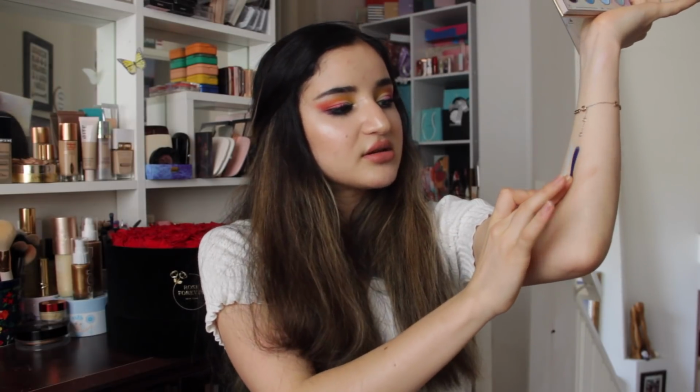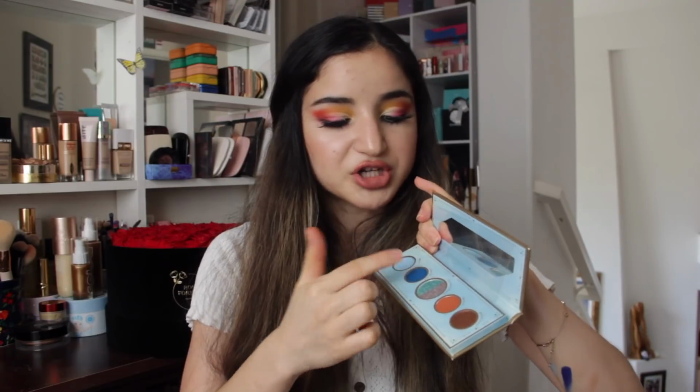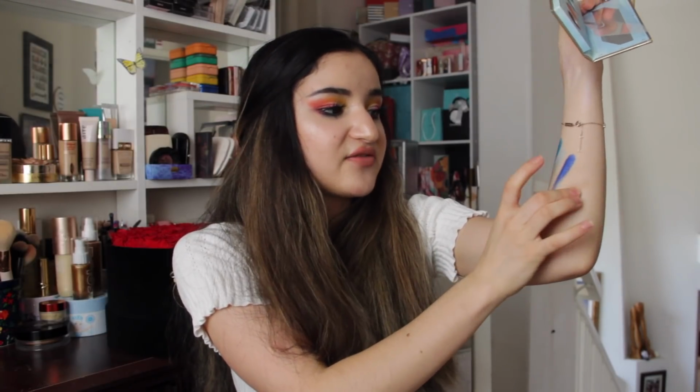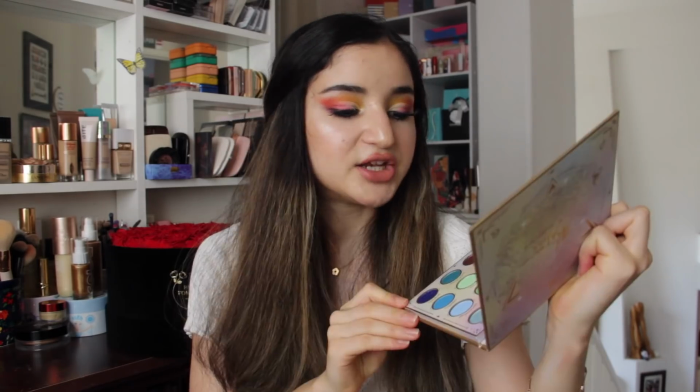Yeah, pure money. Honestly, I would have liked to see this shade replicated in the mini Ocean palette, because the blue shade in here, while gorgeous, isn't quite as impactful as this one. They're different tones, but this shimmer and this metallic finish is so beautiful, whereas this is a little bit softer.